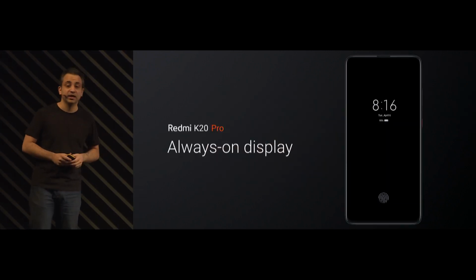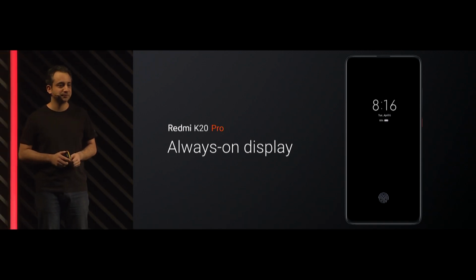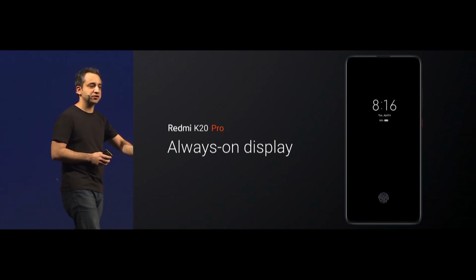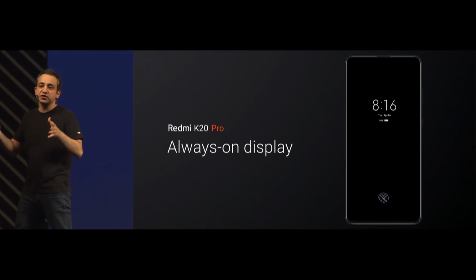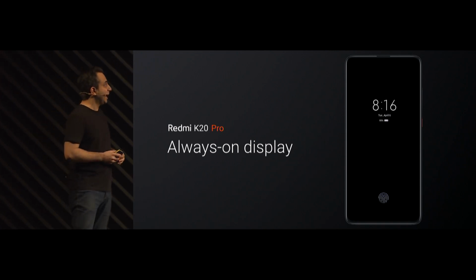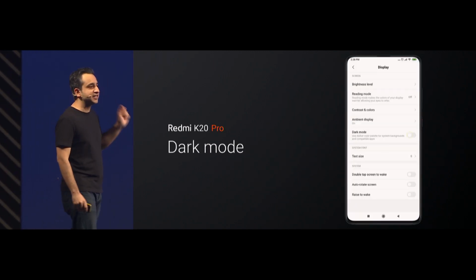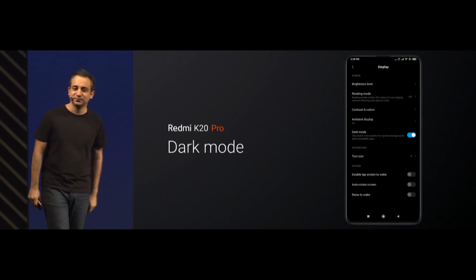It is AMOLED, so we decided to go a step further. And for the first time, we've got an always-on display on the K20 Pro. So right on the screen, without you having to touch the phone, you get the basic information as well as all the icons for your notification, so you know exactly if you need to pick up the phone or not. And when this was looking so good, we decided to take it one step further, and we added a system-wide dark mode. So your entire UI goes dark.